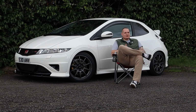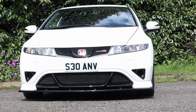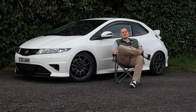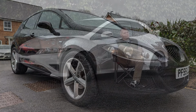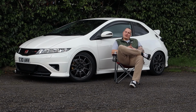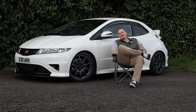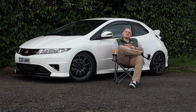So top three, I'd say this, my FN2, 100%. Yeah, I don't think I'll sell it. Believe it or not, I'd probably say my next one is my daily, what I daily drive at the minute, which is a Seat Leon, 1.9 TDI. I've actually had a Seat Exeo as well. That's an estate. That was a nice car. Spacious. Diesel as well. Yeah, good on fuel.